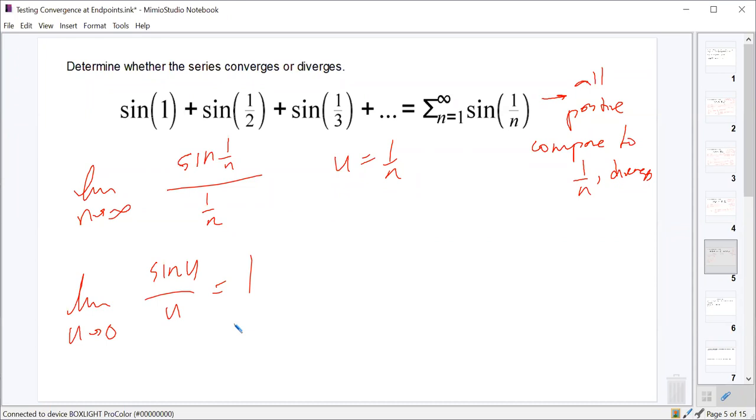The other option was we could have used L'Hopital's rule. That would just give us the cosine of 1 over n times the derivative of 1 over n, which is negative 1 over n squared, and then divided by the derivative of 1 over n, which is negative 1 over n squared. The negative 1 over n squared would cancel. You just have cosine of 1 over n, which is cosine of 1 over infinity, which is cosine of 0, which is also 1. So either way would have been good. U sub or L'Hopital's, doesn't matter.